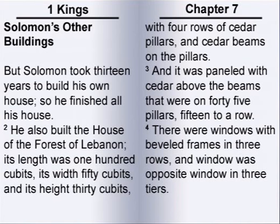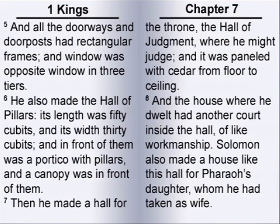And it was paneled with cedar above the beams that were on 45 pillars, 15 to a row. There were windows with beveled frames in 3 rows, and window was opposite window in 3 tiers. And all the doorways and doorposts had rectangular frames, and window was opposite window in 3 tiers.